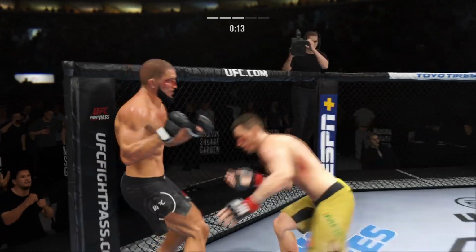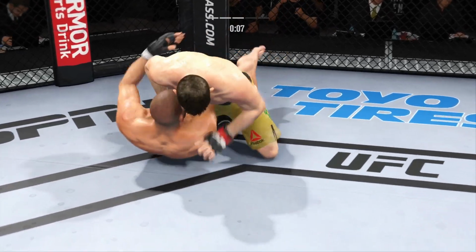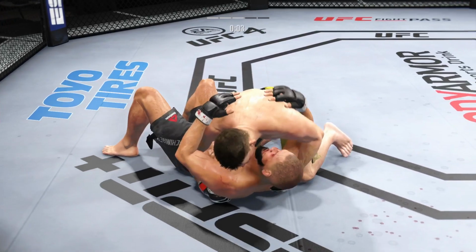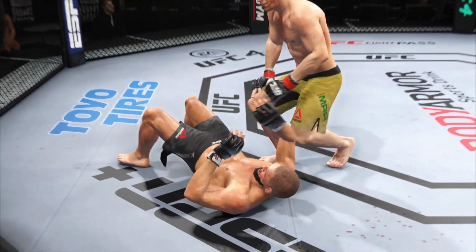All right, some really grueling work here. And there's the shot, and there's the land. Nice takedown there by Maya. Side control now, DC. A lot of options at his disposal from here. And that'll do it. 15 minutes in the books.